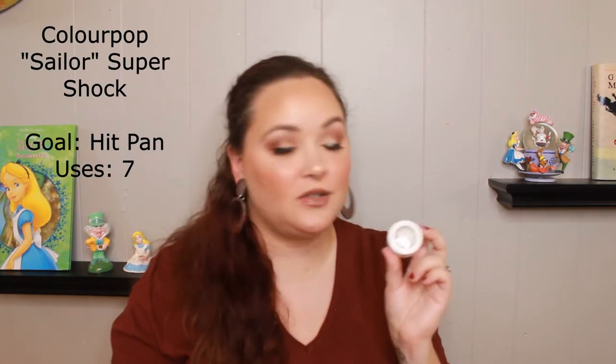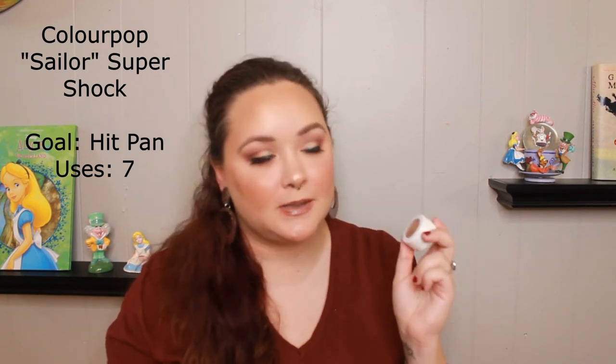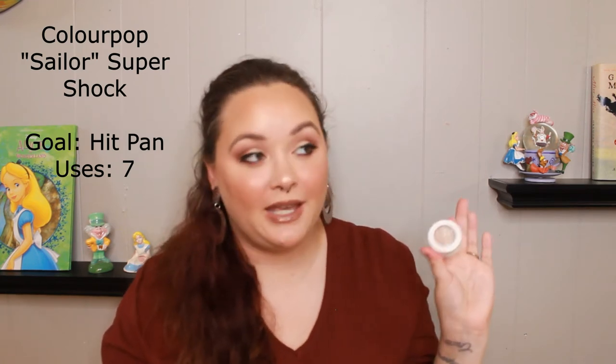Next we have my Super Shock Shadow in Sailor. My goal is to hit pan on this. I have used this a total of 7 times, with 2 uses this update. I'm nowhere near hitting pan. I've been using this as an eyeshadow topper at the current moment, so I have a lot of work to go to hit pan on this one.